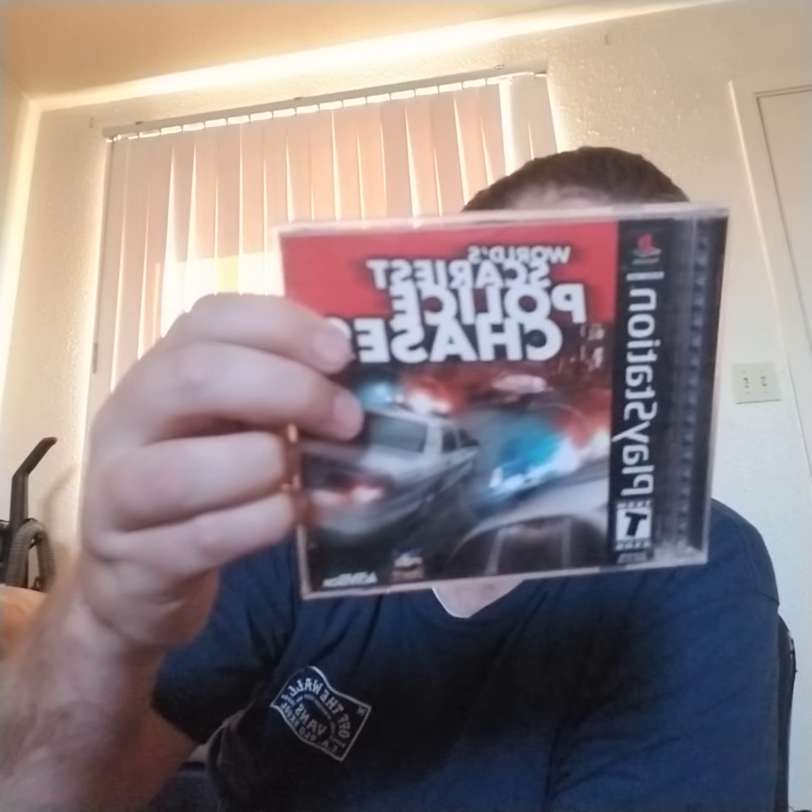This is pretty cool. A memory card carrying case. I've never seen one of these before, so that's pretty awesome. And the game, I'm not sure what it is, but this is one I'm definitely keeping. World's Scariest Police Chases. No idea what it's about. Maybe good, probably sucks.